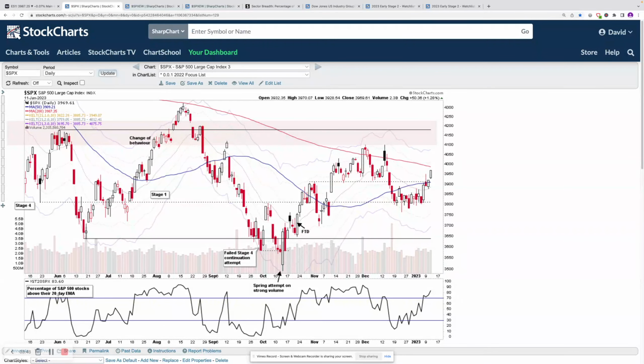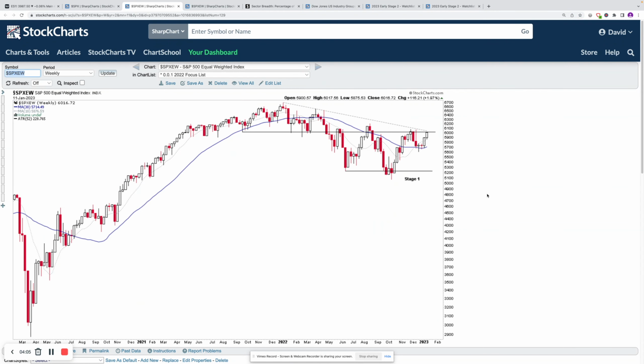You can see the percentage of the stocks above their 20-day moving average has now moved up to 83.6% on the S&P 500 there. So very, very heavily weighted on the long side in terms of short-term uptrends for stocks. If we look at this from an equal weighted point of view, though, you can see it's a much more favourable position. I've talked about this multiple times before.